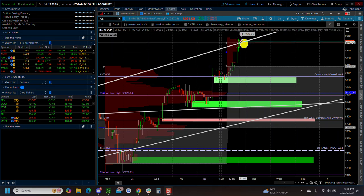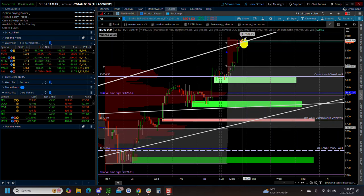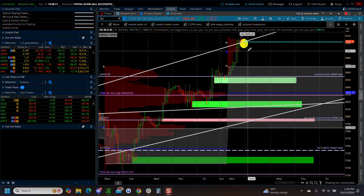This looks like they squeeze it up into that trend line, and it's a holiday squeeze into that trend line. In my opinion, it could be quite dangerous for the overnight.